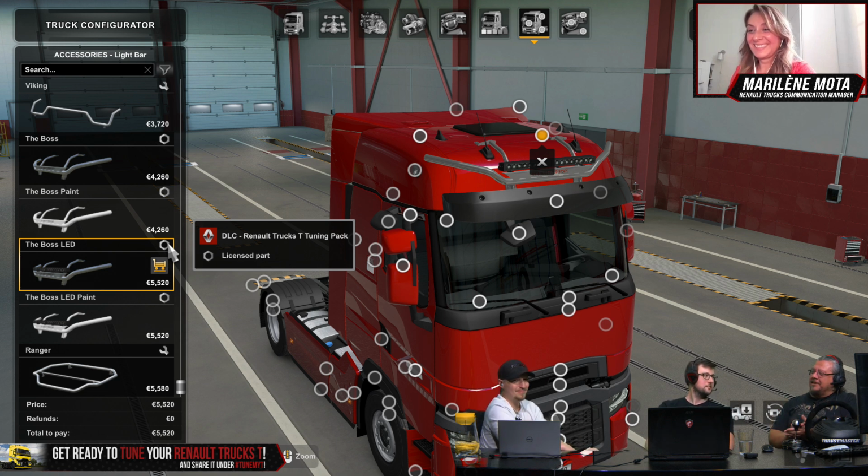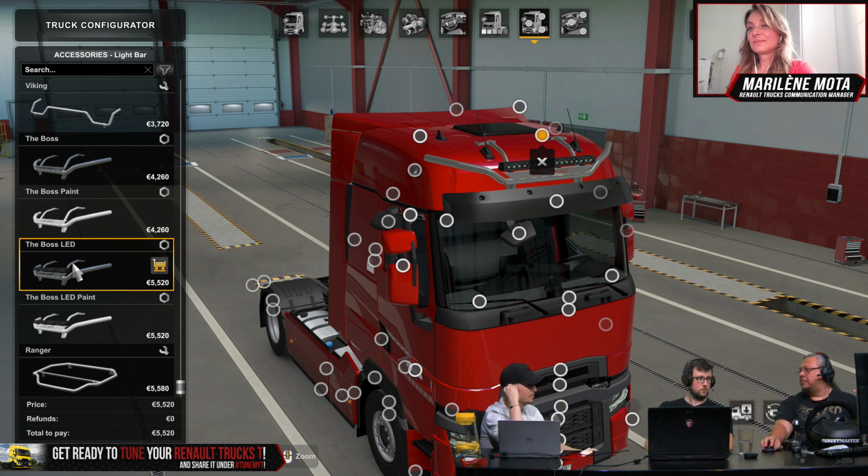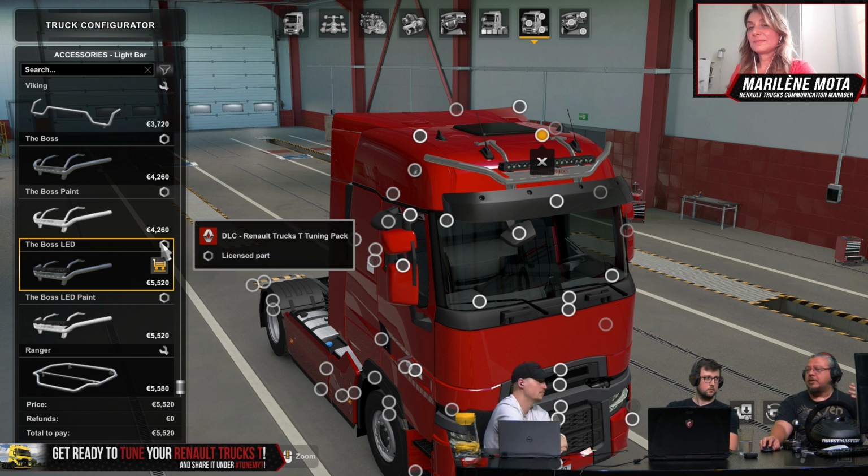Sometimes we pick things that later we decide not to use. You're walking on thin ice, man. I know, but you know our community. I'm pretty sure this time players will get a full tuning experience. Especially, for example, in this case, this is just the light bar case, and these are our licensed light bars.